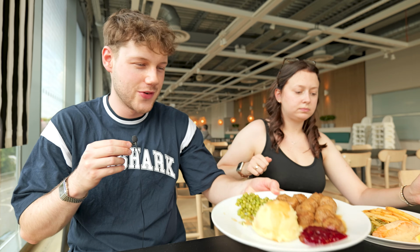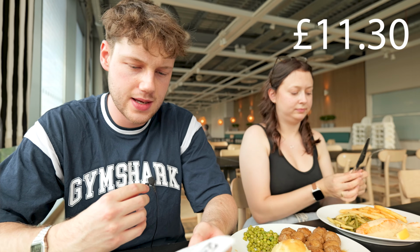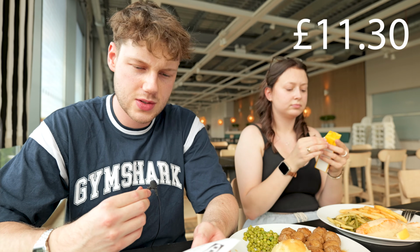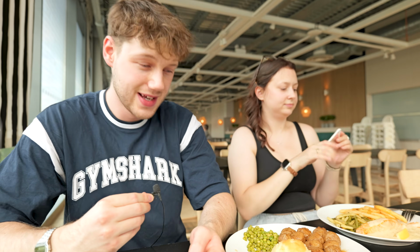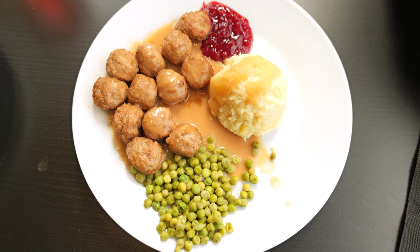Right, we have got our food. And we are starving, so we're going to eat straight away. But right before we do eat, I just want to say that all of this costs £11.30. With the IKEA family card, it's like a Tesco club card or a Sainsbury's Nectar card, so you can sign up for free. And they gave us 50% off all of our main meals. It's pretty crazy.